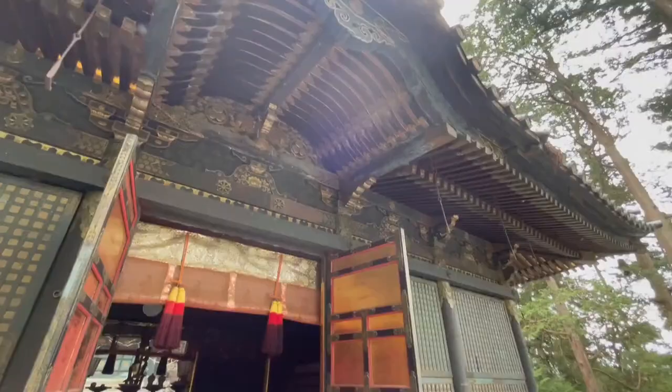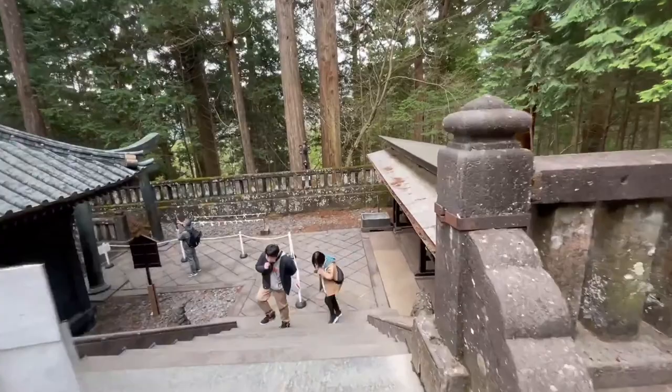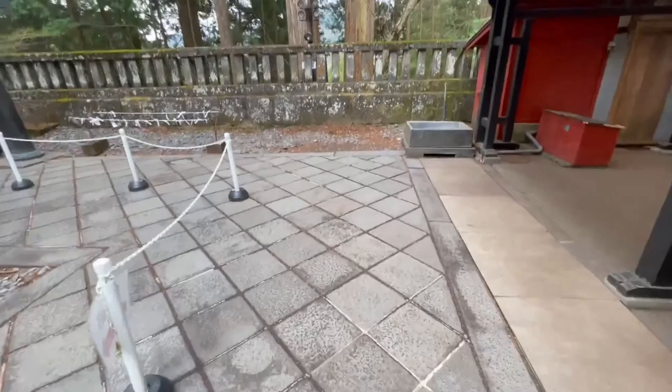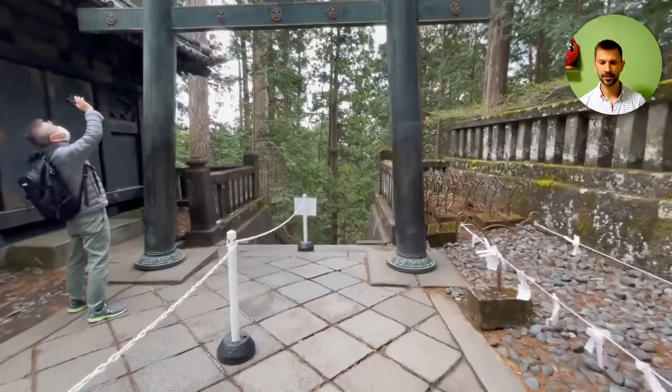Okay, and with one more glance into the inner shrine, it's back the way we came down those 217 steps. Looking down, you might be able to get a better sense of the sheer size of those beautiful cryptomeria trees. They really do just loom at you from all sides.